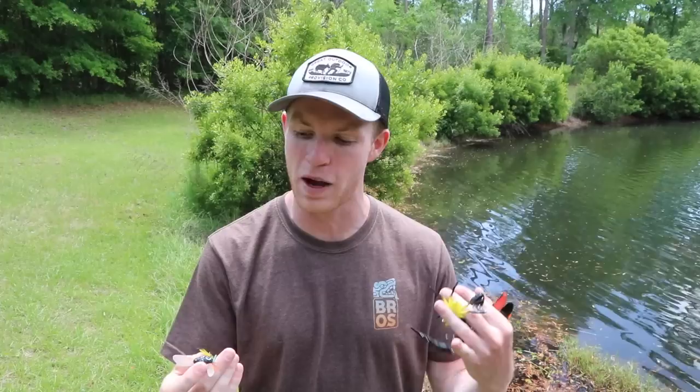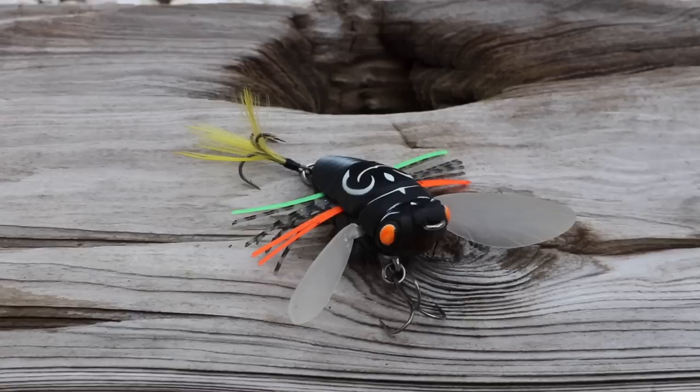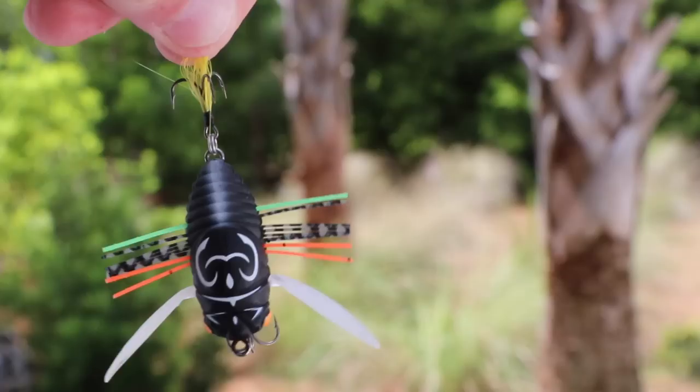The first one I have for y'all today here is this little cicada bug, and it has these two little wings right here. I forget the exact type of bait that these are considered, but basically these two little wings go out and they wobble back and forth, making a really cool little action. So that's the first one right there.